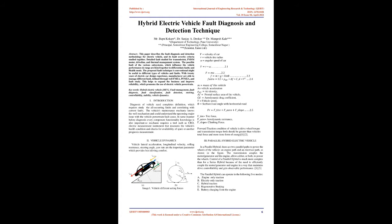In a parallel hybrid, there are two parallel paths to power the wheels of the vehicle, an engine path and an electrical path, as shown in the figure. The transmission couples the motor/generator and the engine, allowing either, or both, to power the wheels. Control of a parallel hybrid is much more complex than for a series hybrid because of the need to efficiently couple the motor/generator and engine in a way that maintains drive controllability and gets observable performance. The parallel hybrid can operate in the following 5 modes.